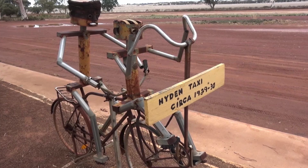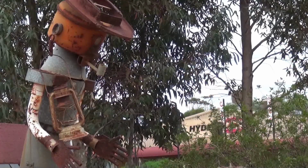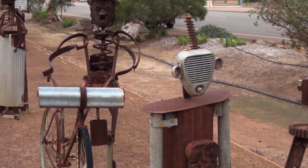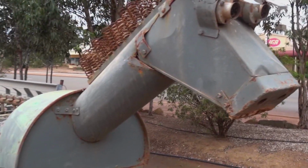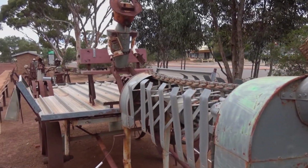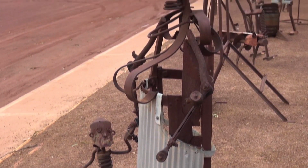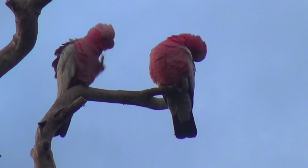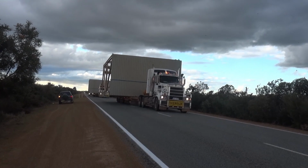In Haydn, an entire collection of iron art can be admired. Scrap metal and old machinery has been upcycled into a multitude of pieces. Moving house here can sometimes include the entire building.